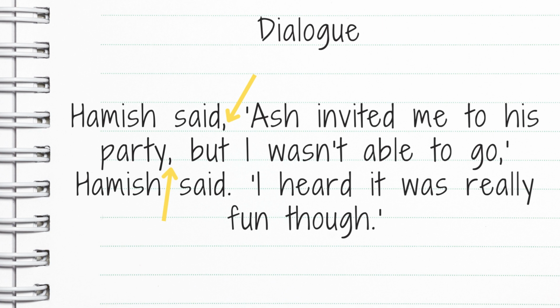Hamish said, "Ash didn't invite me to his party, but I wasn't able to go." And then Hamish said, I should have changed that. Hamish said, "I heard it was really fun though." So we started with, Hamish said, "Ash invited me to his party, but I wasn't able to go." Hamish continued, "I heard it was really fun though."